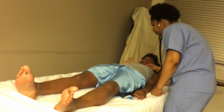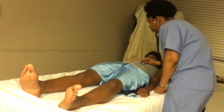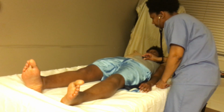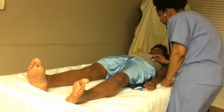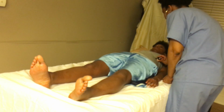The pulmonic area. Erb's point. Tricuspid. Apical.